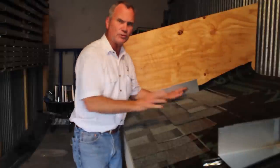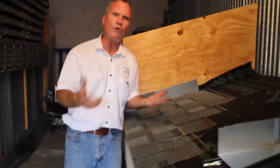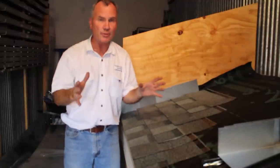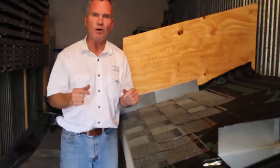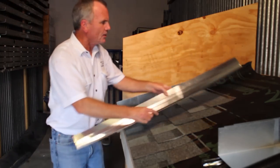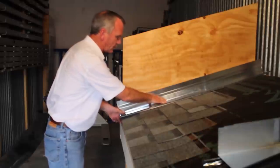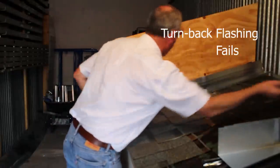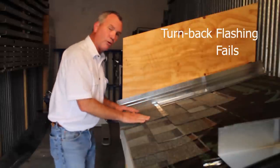Now, I've made some videos on this after going out on home after home after home. Hundreds, not dozens, hundreds and hundreds of homes. Every time it rains, we see the same old problem. The problem with a turn back flashing that would have gone on there like this, and then the shingles lay over it, it creates a little gutter system below your roofing.